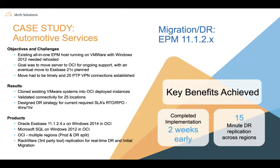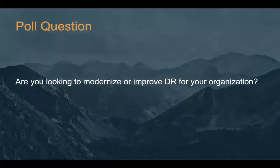So now, after going through some of the polling questions and everything we've talked about so far, I think it's a good time for the final polling question, which would be: are you looking to modernize or improve your DR for your organization? Same thing, we'll pull up the question. We'll leave it up there for 30 seconds or so, and then we'll talk about what the results are telling us. So thank you in advance.